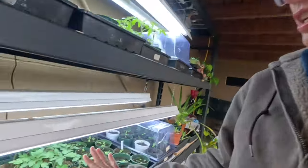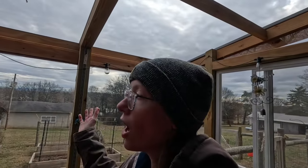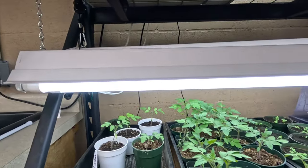So as soon as these get tall enough and big enough, I'm going to move them over here in this part of the greenhouse because they'll just love it over here. It'll be hot and they'll get lots of sunlight, so they'll be really happy. Usually when they get to the top of these lamps, that's when I start moving them over.